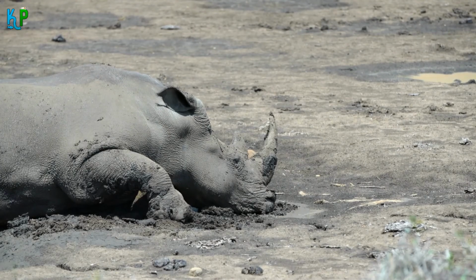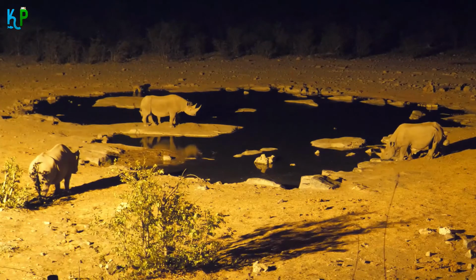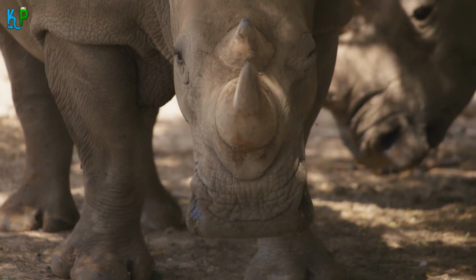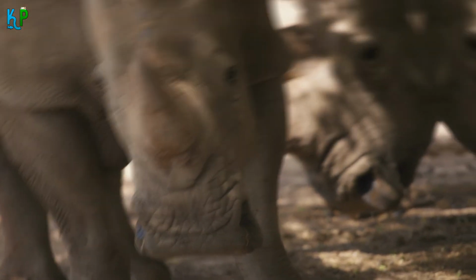Rhinos can often be found either wallowing in muddy pools, covered in muck which helps to repel the sun's rays and bugs, or sleeping in the shade during the hot days to cool off. While rhinos do interact with each other during feeding times at night, they stay solitary during all other hours of the day. By their nature, male rhinos are fiercely territorial and will only permit other males to live in their lands if they are subordinate.